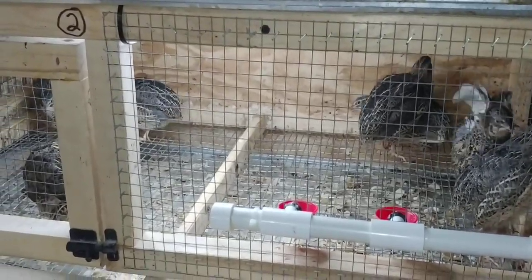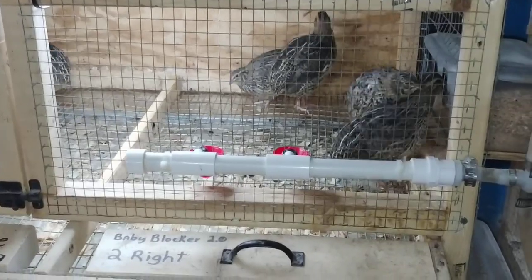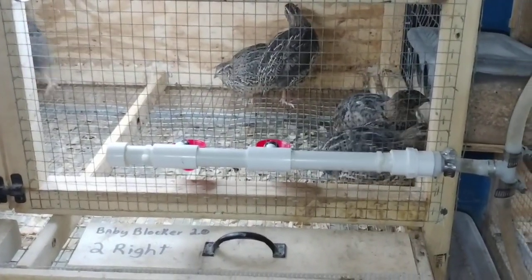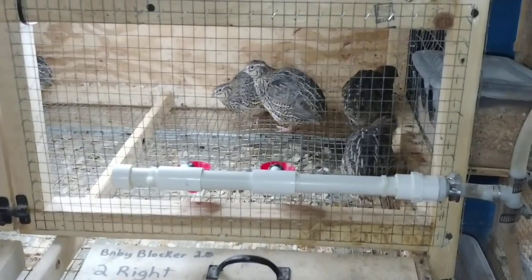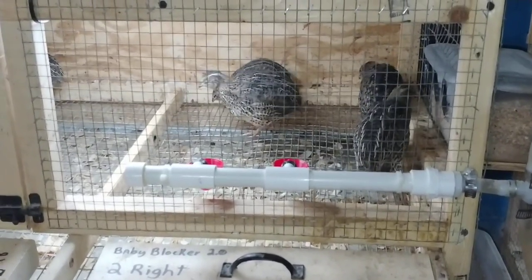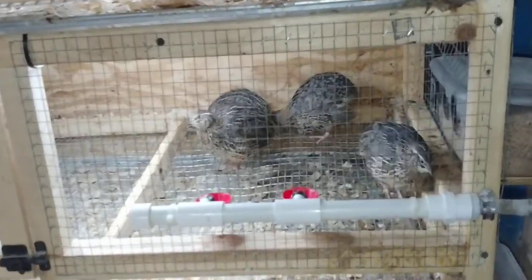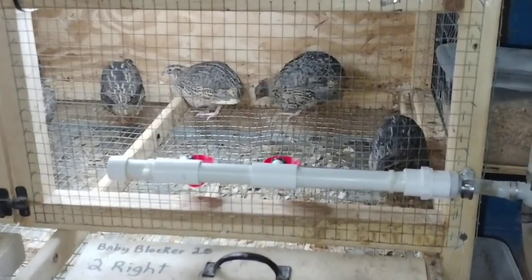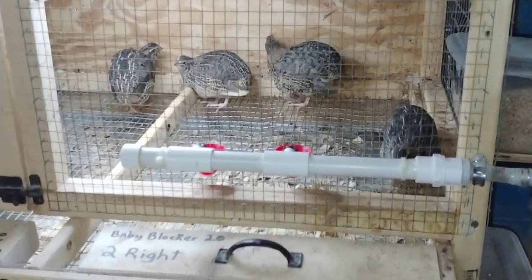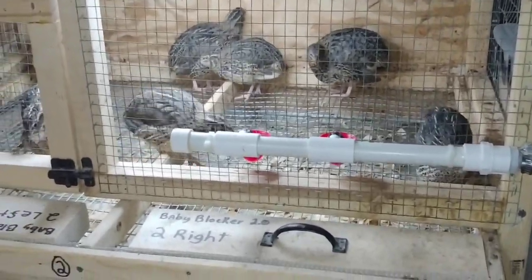Well, that's about it for now. I'm still waiting on some plywood, and I need to get 2 more dropping trays to use for the new cage that I'm building. And once I've got it finished, I'll do an update on that cage.